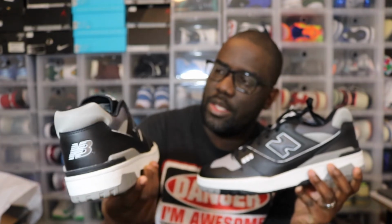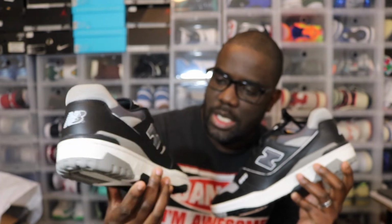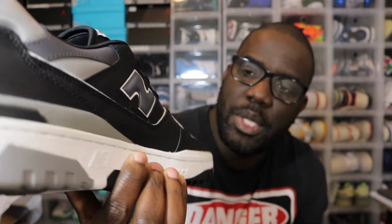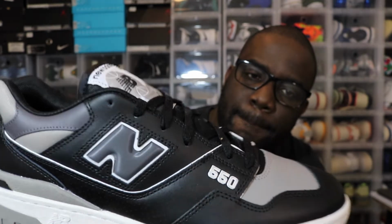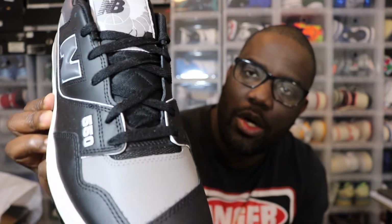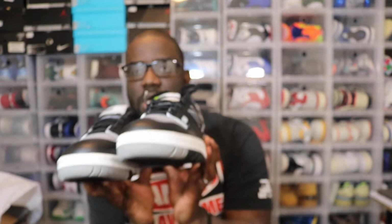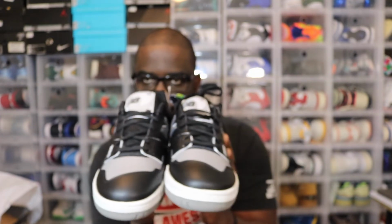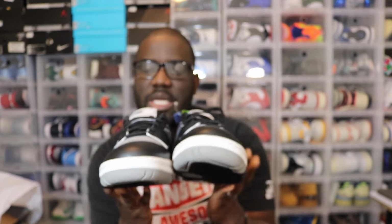So, not bad at all. Alright, a little bit of the perforations there on the side for a little bit of breathability as you get closer. Alright, and a little bit there on the toe box area. Not bad at all. Colorway wise, they almost look like the Jordan 1 Shadow.